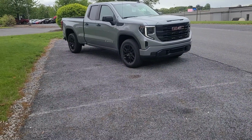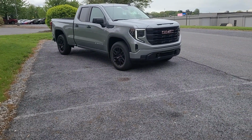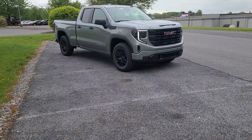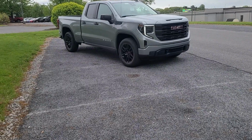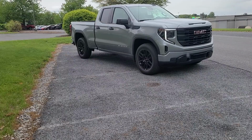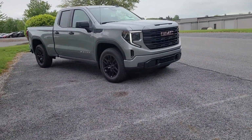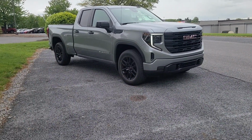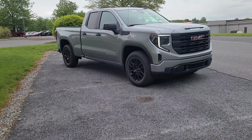At first glance, this looks like an Elevation Edition, a truck that has been a real leader in the value segment of pickup trucks without going to the high-end aesthetic of the AT4, but still has the monochromatic look, the dark wheels, everything that is appealing about the AT4, just less frills, less gingerbread. But GM has taken it upon themselves to step into this segment of the market where they've actually gone for an even more value option.